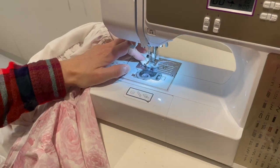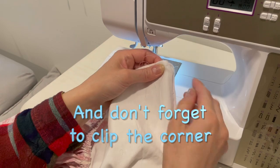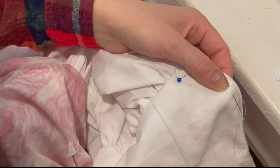At the end of it, all I had to hand stitch was a little corner on both sides. I would say the main downside to this is if you have to go in and make alterations later, it is more work, but on the upside, it looks really neat and tidy and professional.